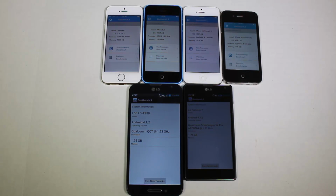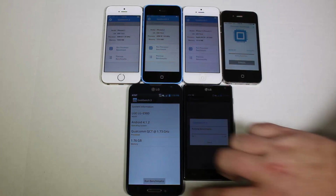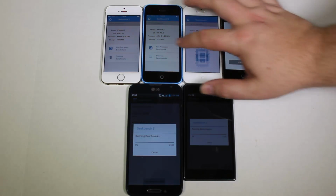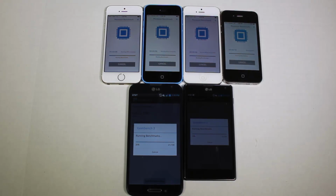So what we're going to do is run the Geekbench 3 score on all these devices and see how they pan out and see how they score, see which one's the fastest and all that good stuff. Now you can download the Geekbench 3 app at home and you can follow along to see how it works.